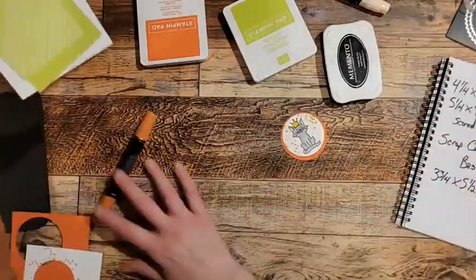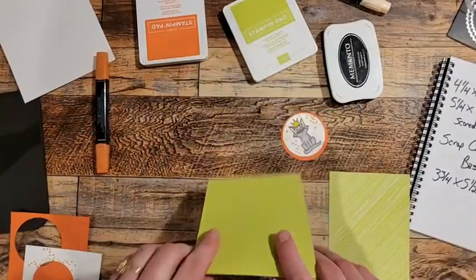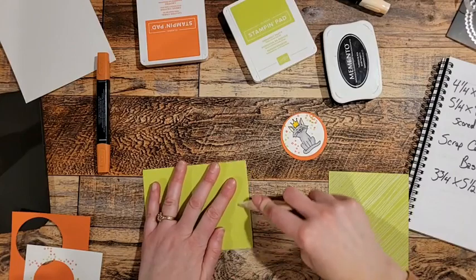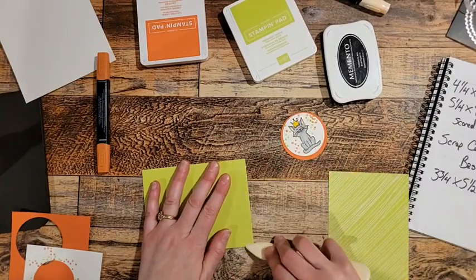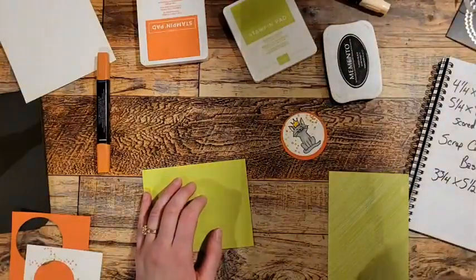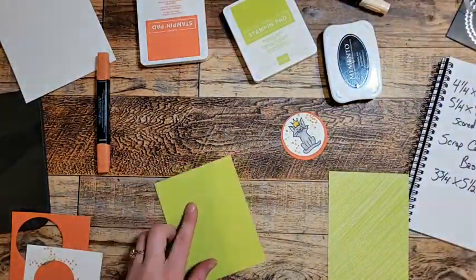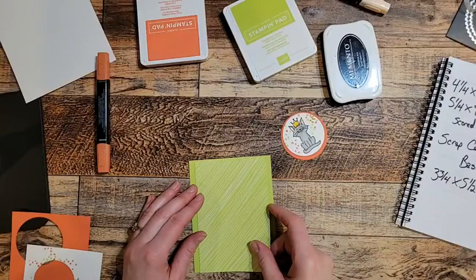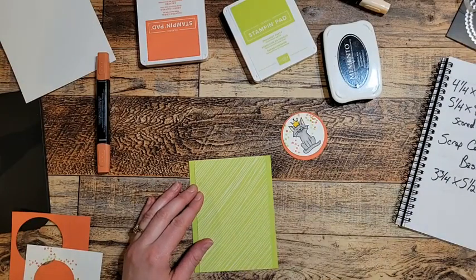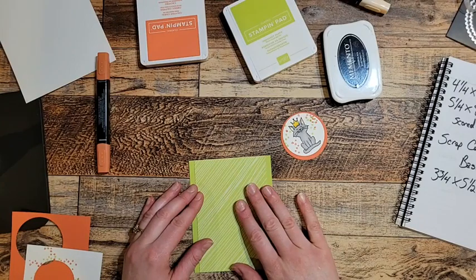Okay, let's build our card. So I'm going to fold and burnish my Parakeet Party. This is such a fun color of lime green. I've got some terrible shadows. Okay, and so I'm going to center this right on like that.